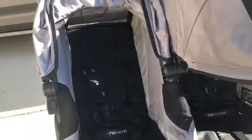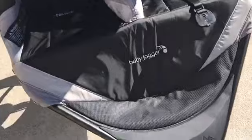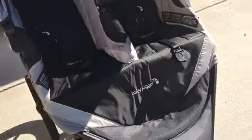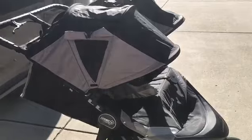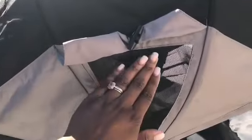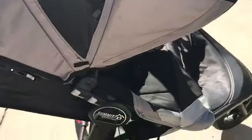But it does lay pretty flat, so both of my children have slept in this. It is very comfortable. I do love the footwell, because for my 2.5-year-old, who is pretty tall for her age, she has somewhere comfortable to rest her feet. So this definitely protects them from all of the elements with such a nice large canopy as well. And I love how it has the mesh panel on the side to also allow for extra air circulation.